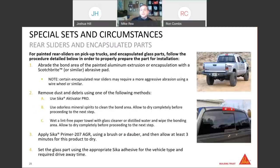Rear sliders. This is a very, very important one, so I wanted to go through this a little bit more closely. So, encapsulated parts or painted rear sliders. The procedure is the same on both of those. We always want to start with an abrasion step. And typically, especially if it's a painted part, a Scotch-Brite pad works very, very well.